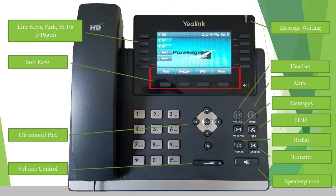Underneath the display, you will see 4 buttons that we call soft keys. They're called soft keys because they are software driven. Those 4 buttons correspond with the labels shown on the bottom of the phone's display, which change depending on what the phone happens to be doing. An idle phone like the one being shown here will have options like page and directory and do not disturb. However, a ringing phone is going to show different options like answer or silence. When you're talking on the phone, you're going to see transfer, hold, and conference, and so on.